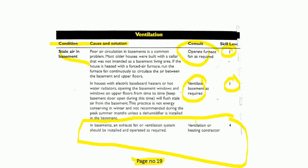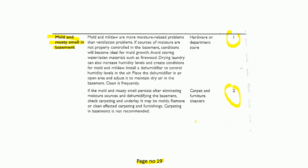However, what I see is that most of the houses which have been built, let us say, in the last 5 years, now they start to install all that because more people are understanding it. And also the builders, they like it. It's better. And also the buyers, they are looking for it. Now the people are more aware of the importance of how to get rid of the stale air in the basements, plus the ventilation and the requirements of that ventilation. The other thing is the mold and musty smell in basement.